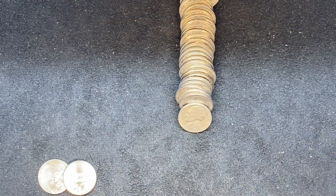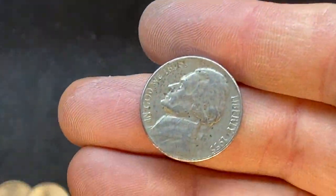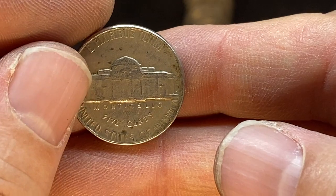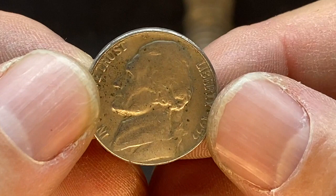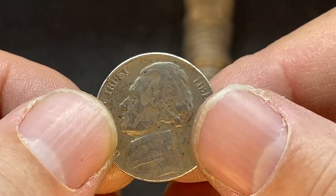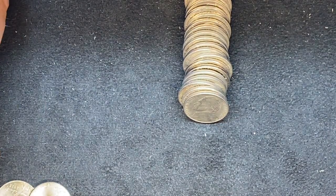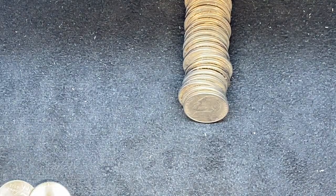So we are on roll, I believe, 8. And we have come up with a, not in great shape, but a 1955 Philly, which I believe is a semi-key date. So it doesn't appear to be in great shape, but it is a 1955, and I'll take it. Because it's a semi-key date, I'm going to put it up here next to my silver as a find. Actually, you know what? I'm going to put my 40 up there as well, so they won't have their own little piles. All right, well, let me get back to this hunt.